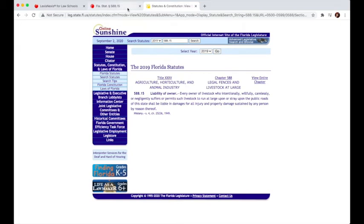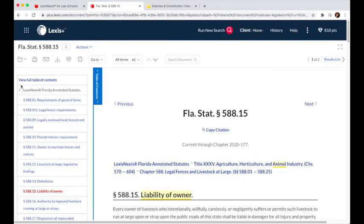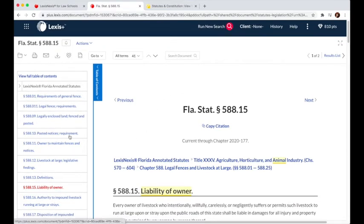And so if you remember when we were pulling Florida statutes from the word wheel, it referred to Florida statutes as LexisNexis Florida Annotated Statutes. And it's annotated because Lexis has a lot of add-ins that can be very helpful. And so here are some of those add-ins. You have the table of contents, which you can open and close. And here's just the Florida statutes in order. So you have the ones right before the statute I'm on and the ones right after. This can be very helpful if you're close to what you're looking for, but not quite there. When you're done with the table of contents, you can easily close it.